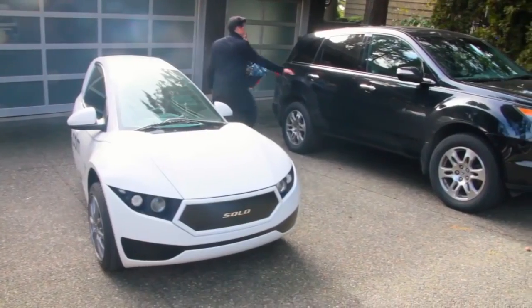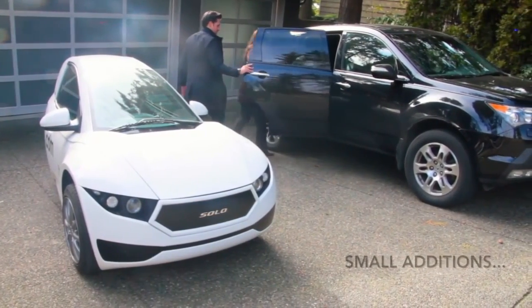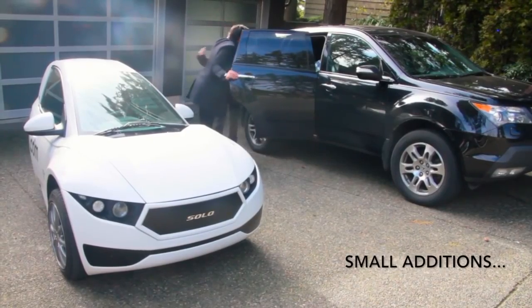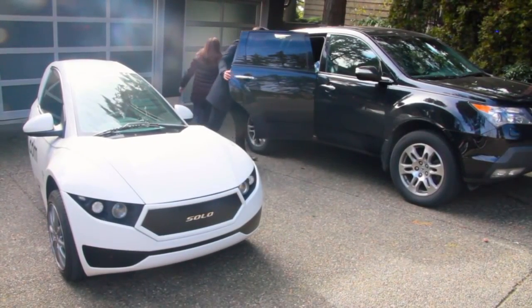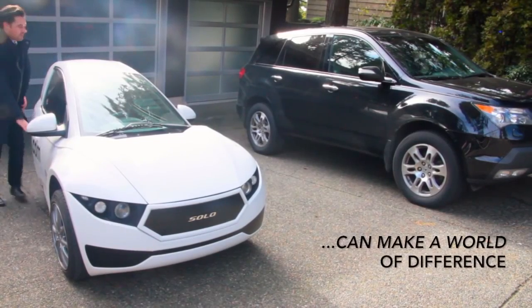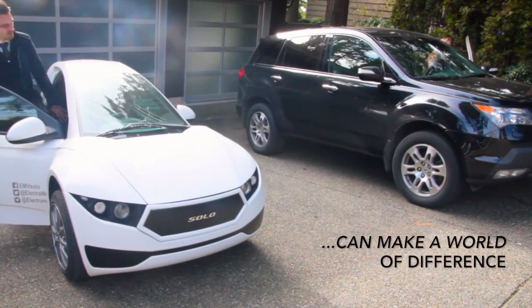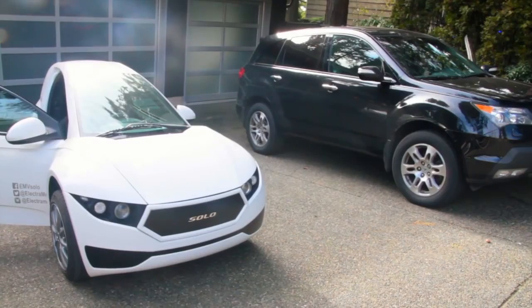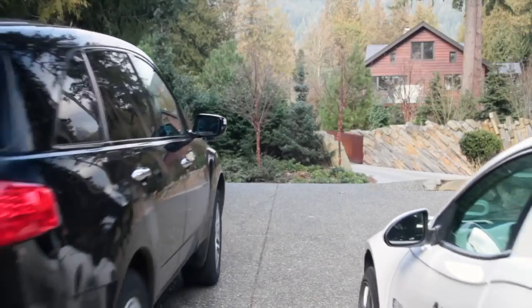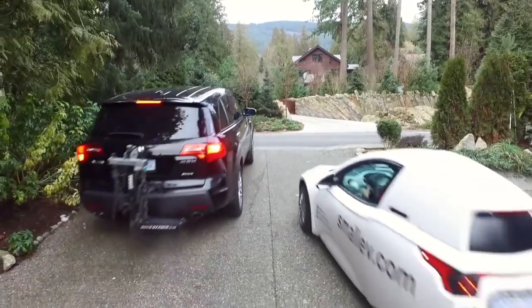No, they're not saying that. What they're saying is, keep all that stuff. And this is the same thing for us Elio fans, right? This is what Paul Elio was telling us. Keep your SUV, keep your Suburban. That will be your weekend car. Your Solo is going to be your commuter car.